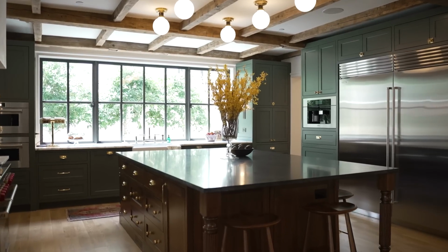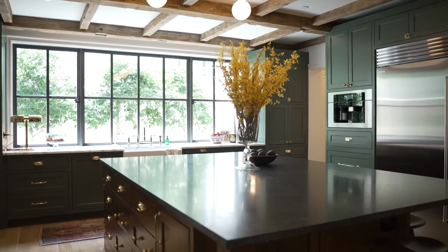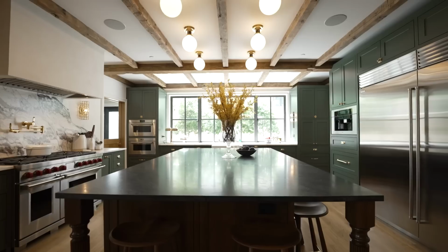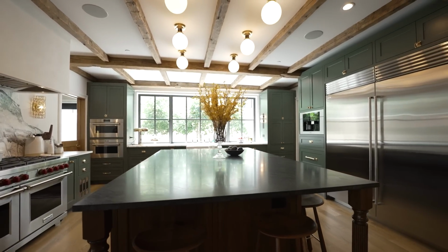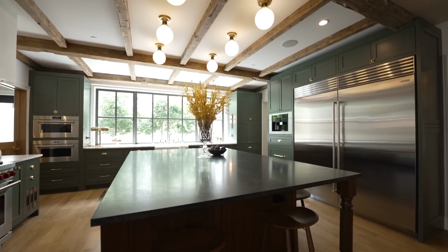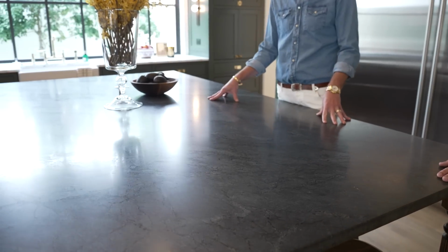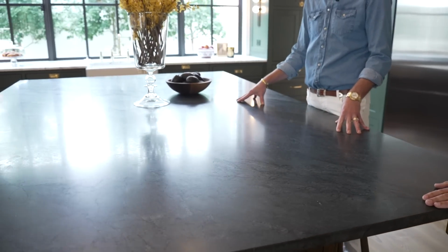Moving into the kitchen. This is where inevitably everybody ends up every time. Everybody says that about their house, and it's true here. And because of that, I love this huge island that we did here. We have seats for 6 people to sit around it at these bar stools, and this huge, massive slab of soapstone on top.